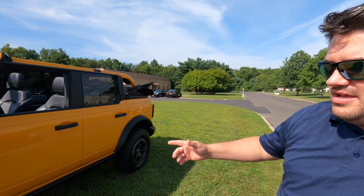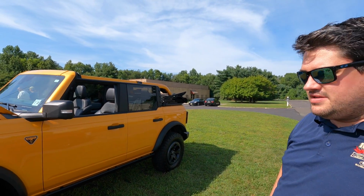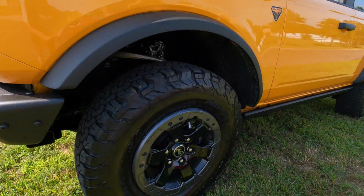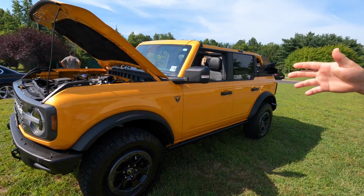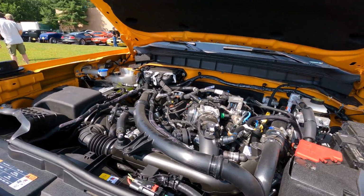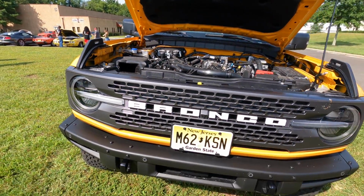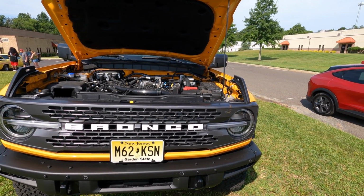So we have a Bronco Badlands Cyber Orange. This sticker's for around 57. It's got factory 33s on it. It's got all your off-road capabilities. It's got all your protection underneath, all your stabilization. This is the 2.7 engine, V6 twin turbo, as we see here with the engine open. You got a soft top, 4-door, real easy, real nice drive, comfortable. You'll be real surprised if you come by and take it for a spin. Now, the power that it has and the comfort.